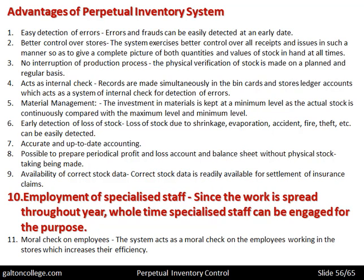Employment of specialized staff. Since the work is spread throughout the year, whole-time specialist staff can be engaged for the purpose. The perpetual inventory system is running right throughout the year, it's perpetual. Because of that, specialist staff can be brought in, people who are able to check perhaps tolerances on deliveries, who are able to read gauges, who are able to monitor the stocks in almost a technical way as well as a quantitative way. So there's much more accuracy about the quality of the stock and what's been bought in.